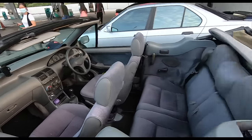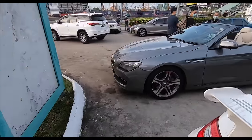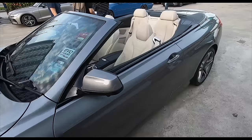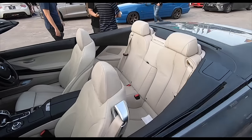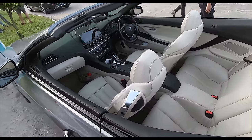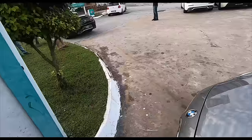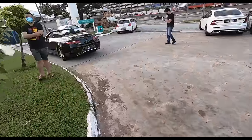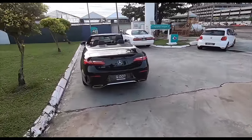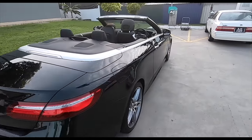It's sort of a drop the top day, and I'll show you why in a little while, because Bobby's car is here. His beautiful 6 Series is here, look at that. Now, insofar as a full-on 4-seater is concerned, you cannot go wrong with this 6 Series. And of course, my cousin's wonderful new Mercedes E300 is here as well. This car is actually green, but in certain light, darker light, it looks black.